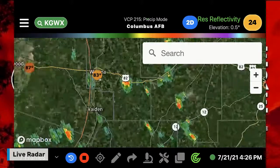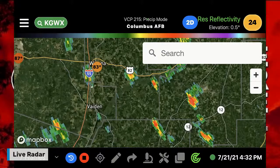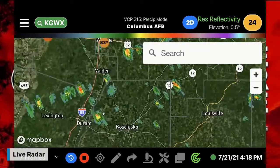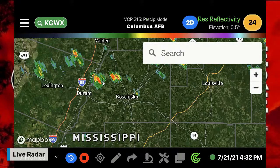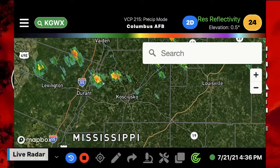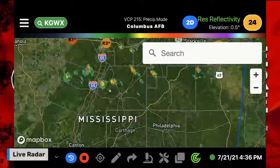Also, if you're traveling between Winona and Vaiden, Mississippi, there's also a couple of showers near the I-55 corridor right there in Winona, Mississippi. Now, there's also some storms and showers north of Durant, Mississippi, and north of the area near Kosciusko. So it's going to be a wet drive home for you in between Durant and Vaiden, Mississippi for your drive home later this afternoon here in about 15 to 20 minutes.